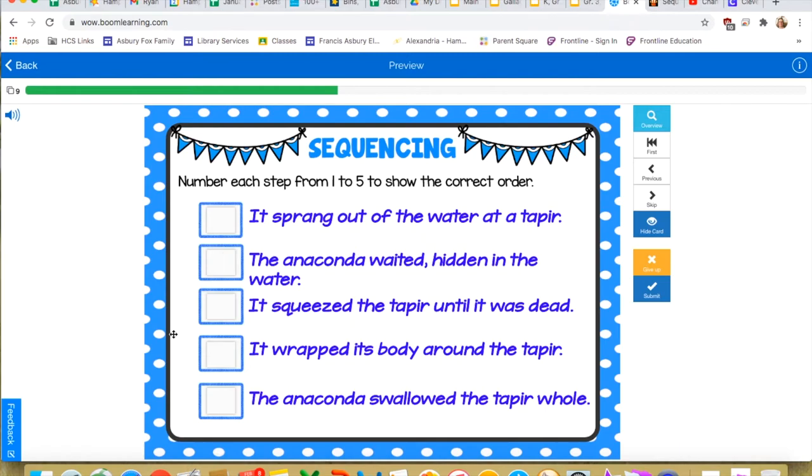Well, the first thing, if we look at all of these, in order for it to be able to get a hold of the tapper and squeeze it and eat it, it would have to catch it first, right? Well, the first one says it sprang out of the water. But first, if you read the second one, it says it waited hidden in the water. So it hid in the water before it pounced, right? While it was hiding in the water, then it sprang out of the water at the tapper.